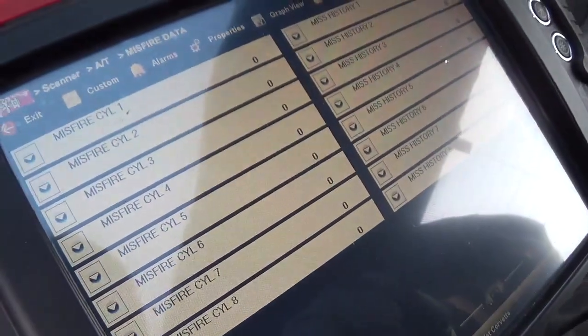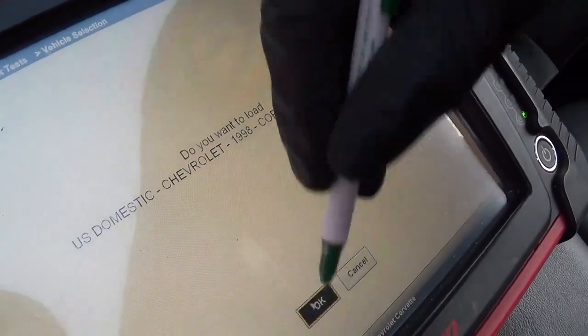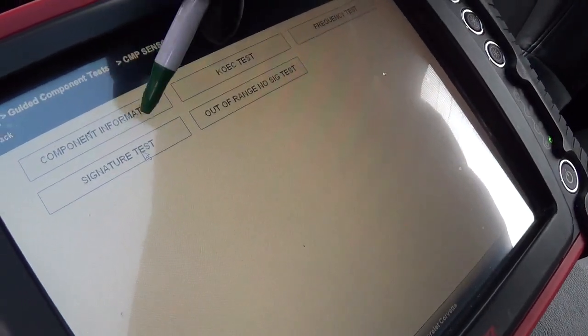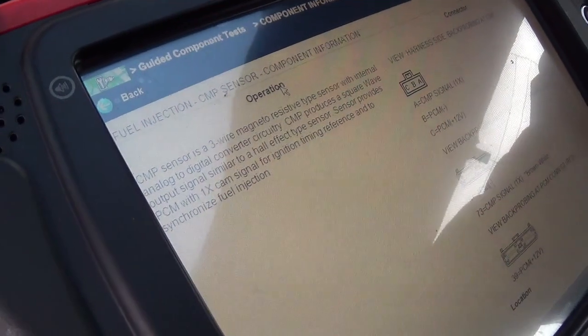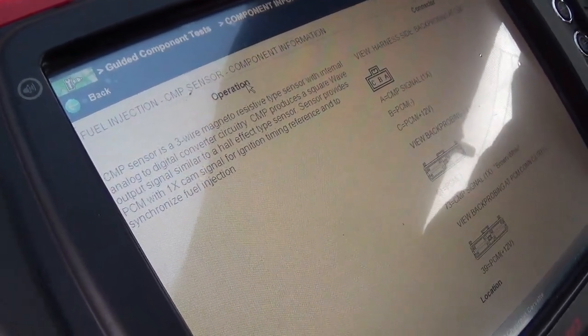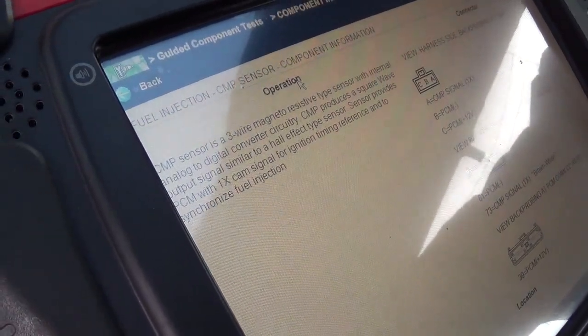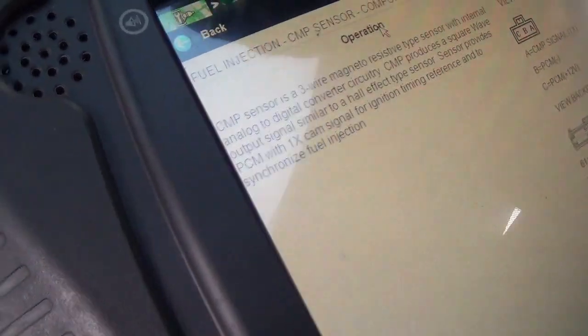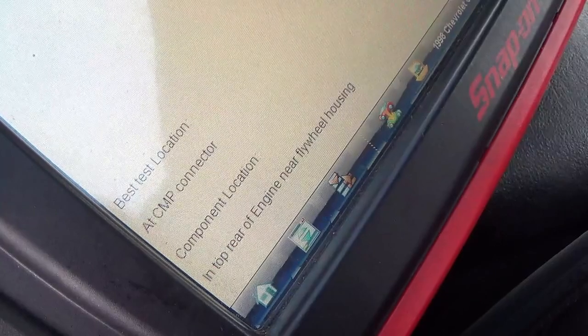Let's do a little research here while we're still on the scanner, and see what this camshaft position sensor is all about. Pin information. It's a three wire, a resistive type sensor with internal analog to digital converter circuitry, so we should have a square wave. The sensor provides the PCM with a 1x cam signal for ignition timing reference and to synchronize fuel injection. So that is a key input. So I think we should start with that. And right here it says location, that CMP connector, top rear of engine near flywheel housing. Interesting. Top rear.